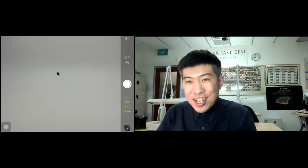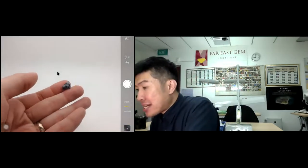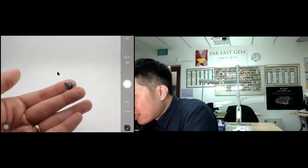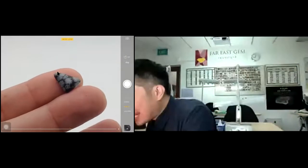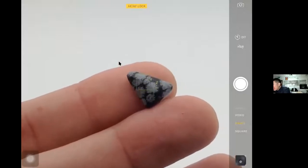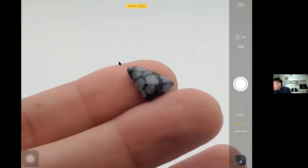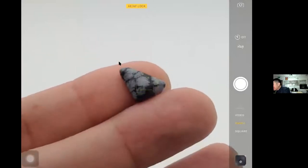I want to show you this nice little one. This is a snowflake obsidian cut in a trillion shape. Very beautiful. Let me zoom in. Just look at that. Look at the shape. It looks like, suddenly I think of COVID, the virus. Okay, never mind, this is not so nice. Just snowflake. Snowflake sounds better. All right.